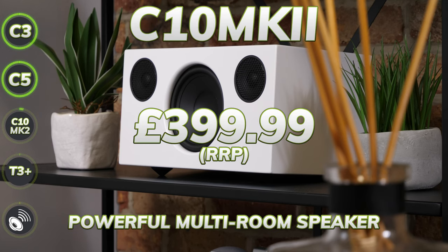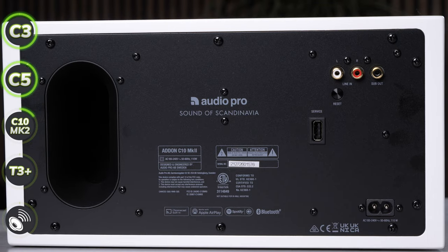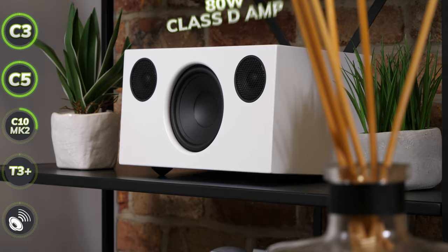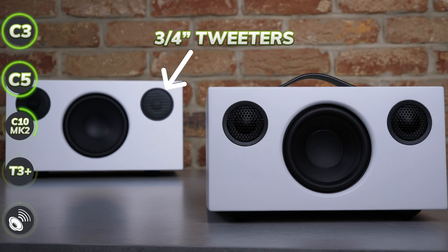Which brings me on nicely to the largest speaker of the Addon series, the also award-winning C10 MKII, which is available again in black, white, or grey. Again, looking similar to the C5 here, exactly the same top panel and all the same connections on the back. They've just been arranged a little bit differently. As the most powerful speaker in the range, we now get a 5.25-inch driver and an 80-watt Class D amplifier, double that of the C5, which helps the speaker offer an extra 5 Hz in the bass frequencies, but again, we retain those 0.75-inch tweeters.